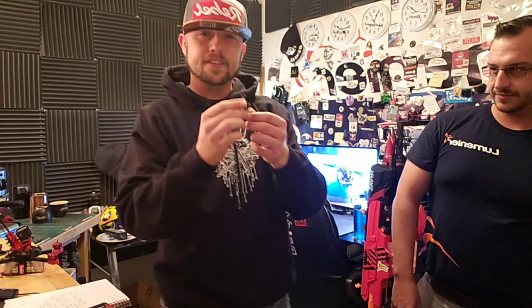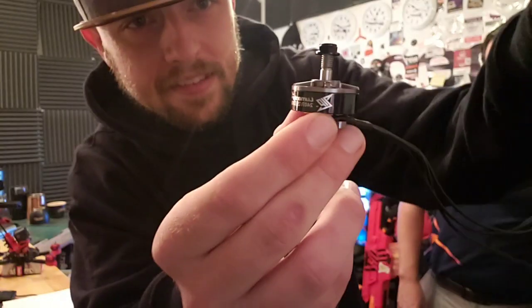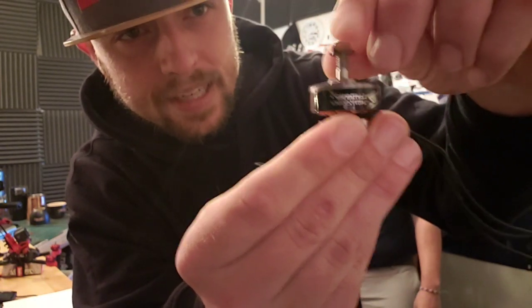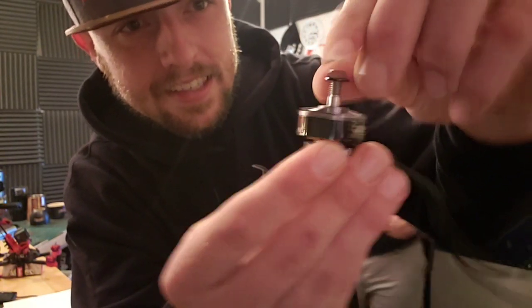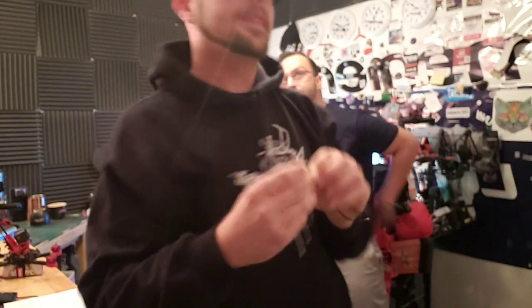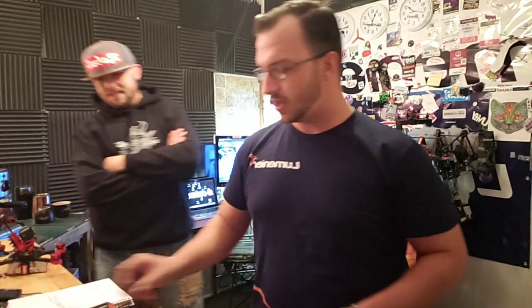And these motors actually look really nice. The windings look great. They feel nice and smooth. They look really good. Did you get a good picture of those? There it is. Guys, we got those on the site right now, coming in at 2550 kV, and then we'll also have the 1750 and the 2250s coming in. And then the other stator size is going to be behind that. These ones are the 2407, and the 2207s are shortly behind.